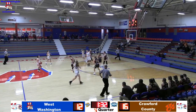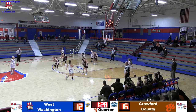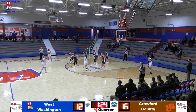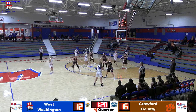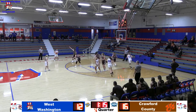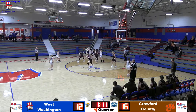Alandra gets the ball in the middle of the floor. Now gives it off to Shelby up top. A minute 30 to go in the first half. Now Lily with it on the left side of the floor. Back over to Shelby. Shelby gives it off to McKenzie on the right wing. McKenzie looking inside, gives it back to Shelby up top. Now over for Alandra. It's now Ava with it in the corner.